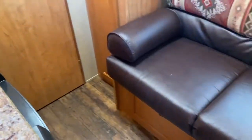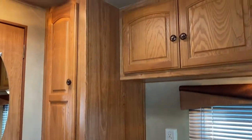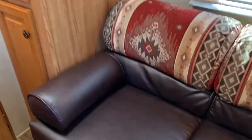So this unit does not have a sink in the bathroom. Does not have a sink in the bathroom. That would be the only sink there to my left. Couch does make a bed. I'm sure I said that.